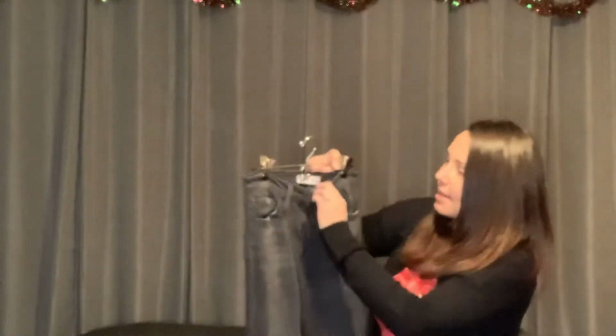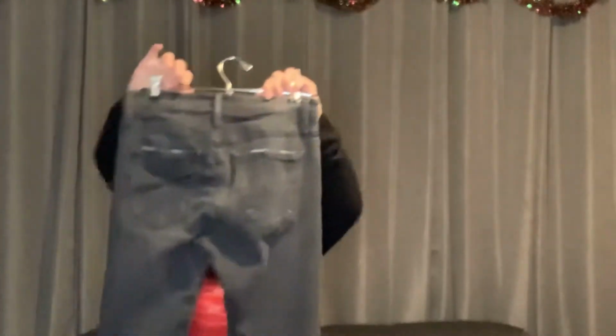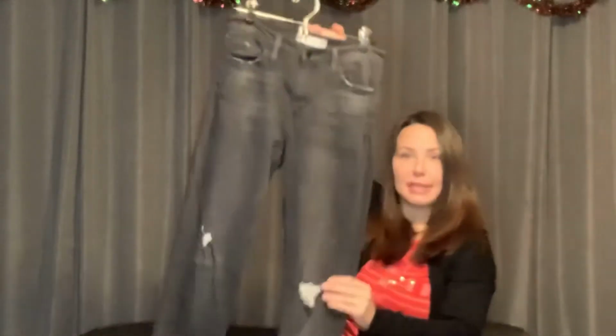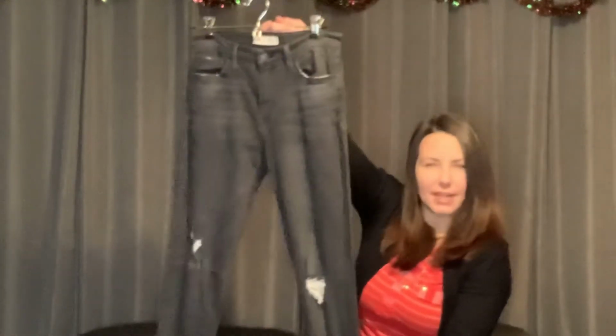The other thing I found at that same Goodwill was these Flying Monkey jeans. They're gray, distressed. Here's what the logo looks like. This is also a very cool brand to resell. It's popular, and they're just your basic distressed skinny jeans. So I know these will do well. I think I paid $5.99 for them. Could probably get about $28.